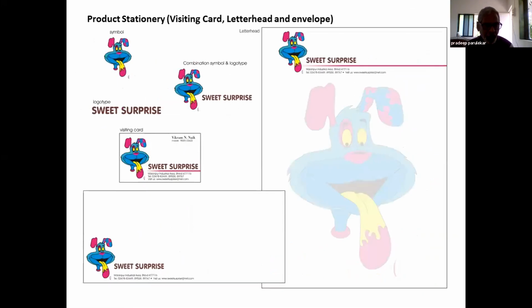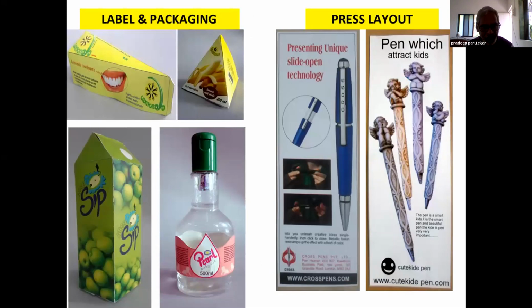After this media, the first communication starts with stationery design, that is visiting card, letterhead, and envelope, because these are the messengers. Next, as far as our curriculum is concerned, we teach them label and packaging, where we have taught them basically 3D design. The next is press advertising.